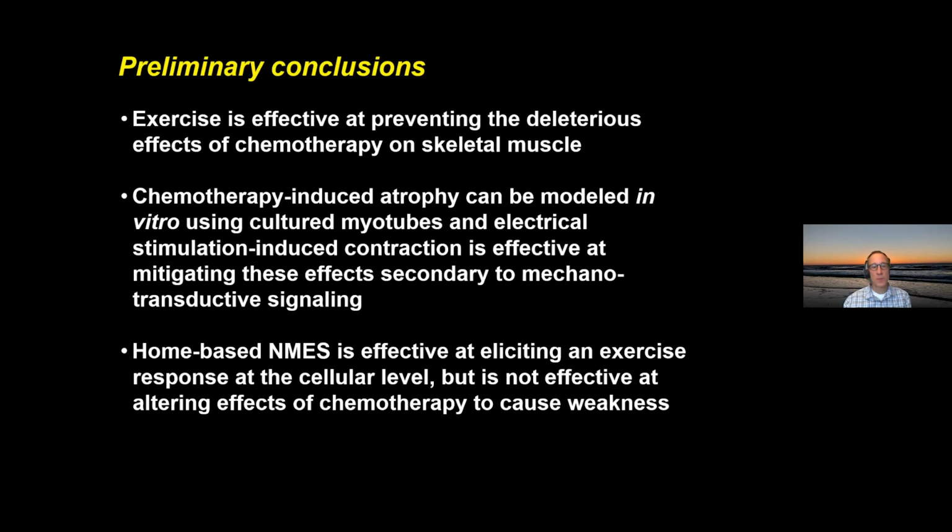So I just wanted to wrap up and conclude the talk today. We have shown that exercise is effective at preventing the deleterious effects of chemotherapy on skeletal muscle in culture, and that this is likely due to the effects of mechanical stress and strain of the contractions. Unfortunately, our home-based neuromuscular stim, although effective at eliciting an exercise response, was not effective at altering the effects of chemotherapy to cause muscle weakness. And like I said, that's likely due to the fact that it's relatively low intensity contractions, and we hope to conduct some clinical trials in the future to maybe expand upon that and test higher doses of that intervention.